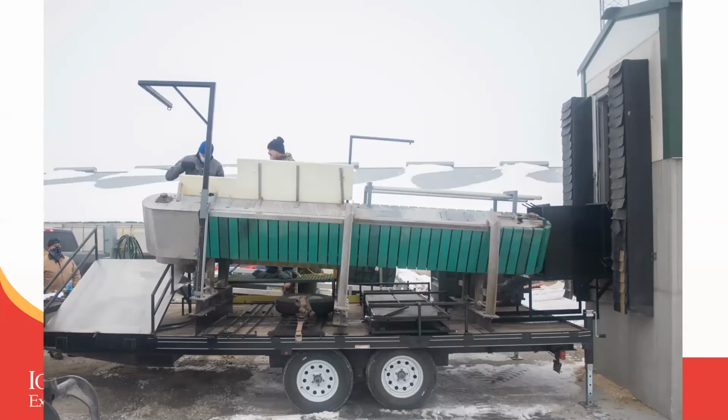So here's another one. We built it with a ramp that could fit multiple heights, or in this case, because we're already at dock height, we left the ramp off and just backed it up right to the permanent loading dock and then could load the animals in there.